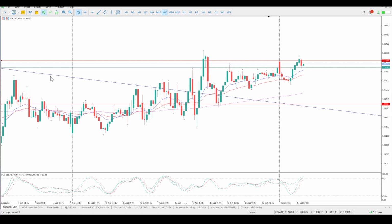And you can see that flag level is here, and there have been 2 decent rejections, but there hasn't been decent support on it. So you can see there's a tweezer bottom on it, but then we drop below it, so that's null and void. So it wouldn't surprise me to see us come all the way back down to 1.09224 and then find some support down here.